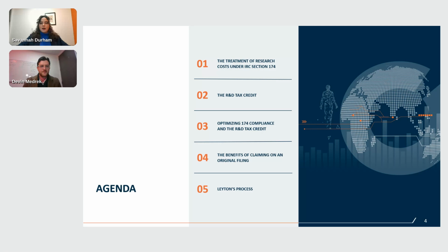So to speak to our agenda for the day, first we are going to cover the treatment of research costs under IRC Section 174. Some of you guys may be aware that there's been some recent changes. This might be news to some other people, but we're just going to give an overview of how those changes impact any company that is performing research activities.